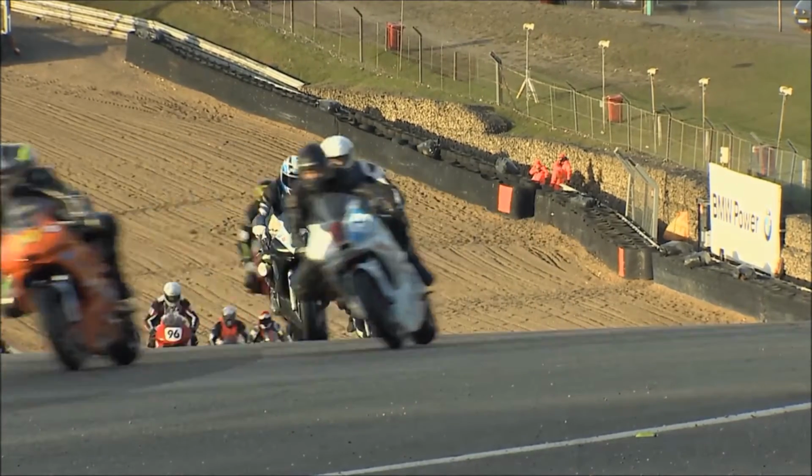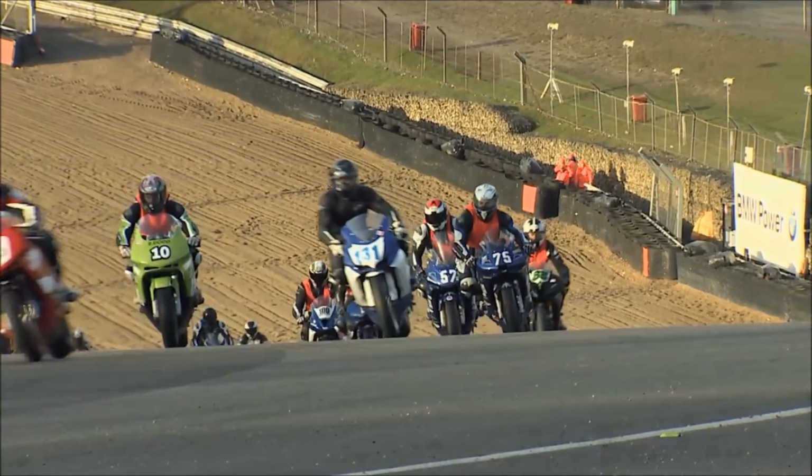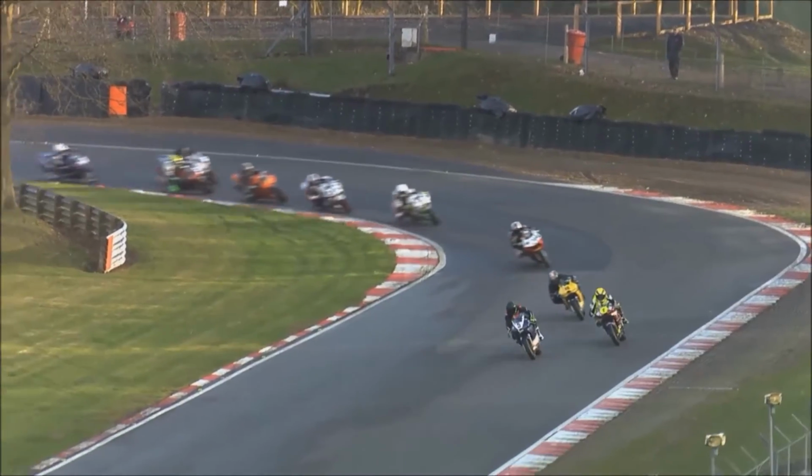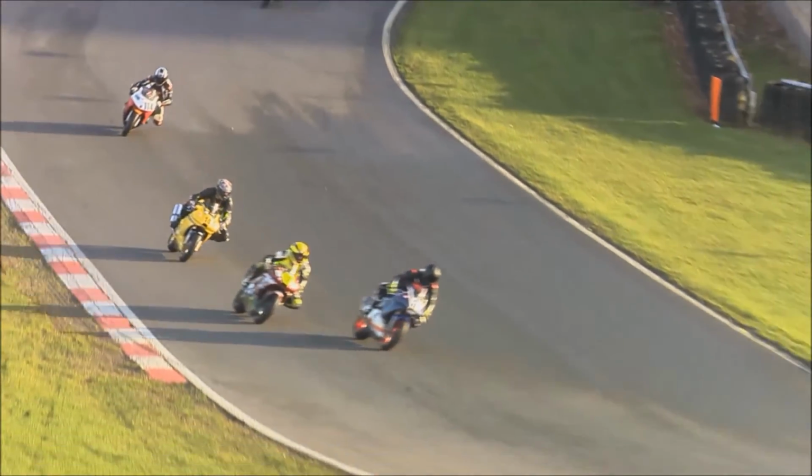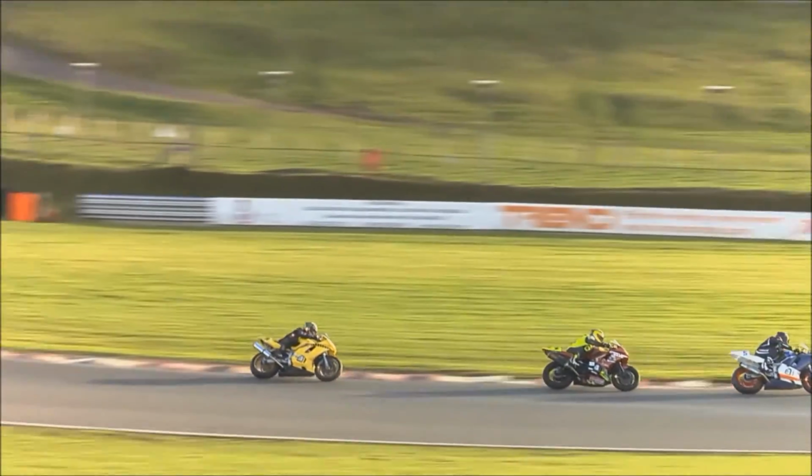Number 16 off to a good start as well, Luke McRae. As we saw there, Rob Morby just going through. Huge deluge further back, number 75. Always worth mentioning our Forces riders out on circuit.